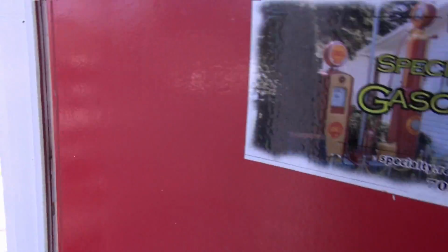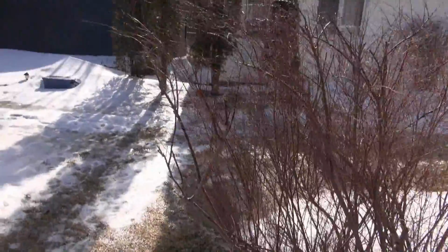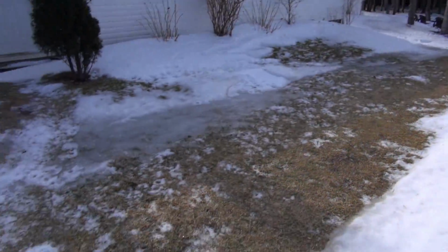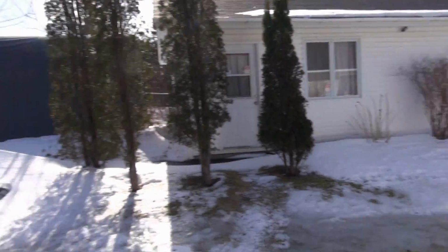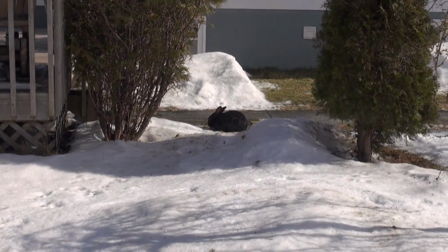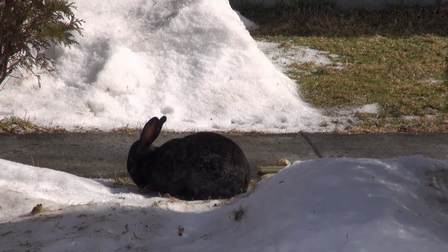Let's see here now. Guys, I scraped this down, and I got up at 2 o'clock the other morning and looked out, and guess what it's doing? It's attracting rabbits. It really is. I'm going to see if I can get another angle on them for you.